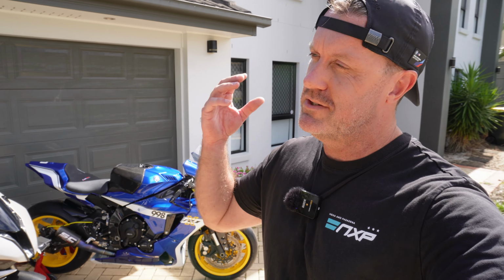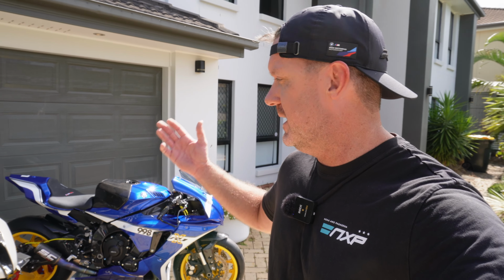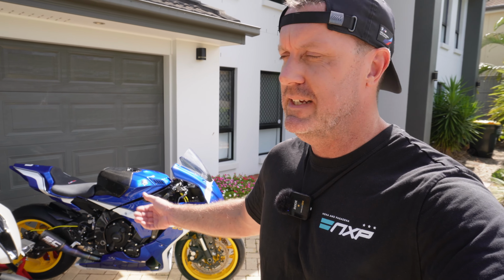It's pretty modern. I think it's the 2021 model. Not bad. I think it's done around about 7,000 or 8,000 Ks as well. So yeah, there's a few options. So there's 2 Ducatis, a Yamaha, being the R1, which I've already got, which kind of makes sense that if I was going to build a bike, wouldn't it be easier to do one that I've already got? But then again, that's not as fresh for the channel, so who knows? And then there's the Kawasaki.